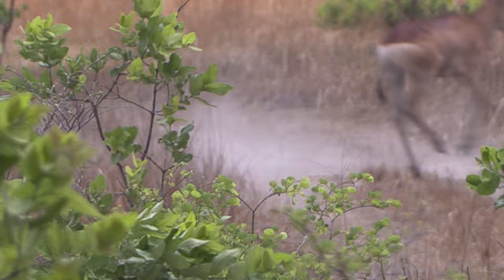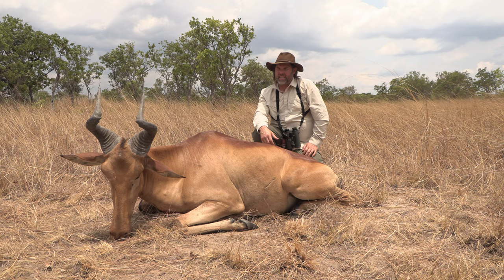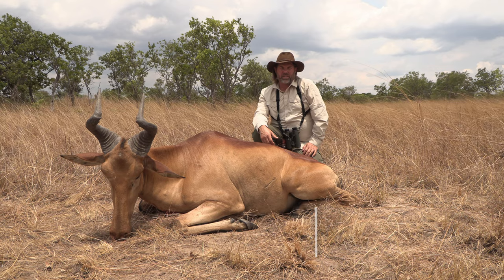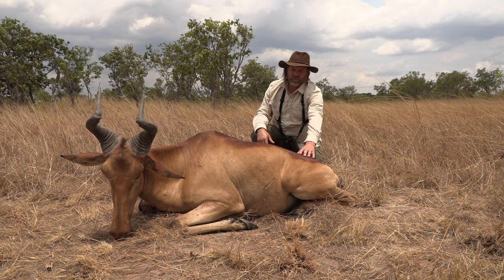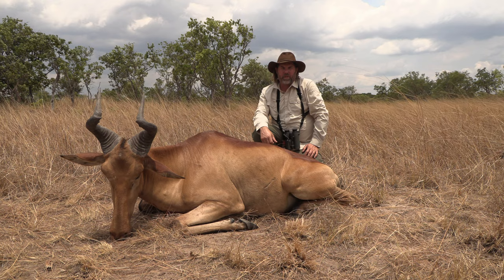Well, day three here in Zambia, and finally connected on this Lichtenstein hartebeest. There's quite a few hartebeest species all over Africa, and this happens to be the one that lives here in Zambia, also in Mozambique and parts of Tanzania. So it's a beautiful animal. You can see the yellow and red coat, and just a really nice old bull here that we were able to collect on day three.